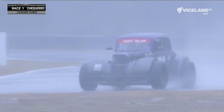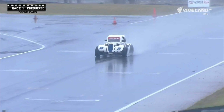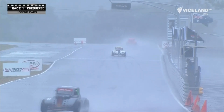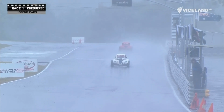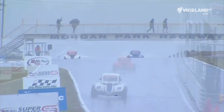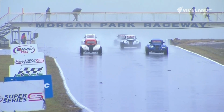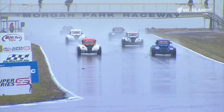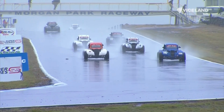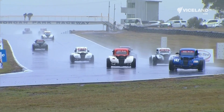Big puddle to go through as he rejoins the racetrack as well. Yeah, that was the last couple of corners. We're not joking that there seems to be more traction off the track than on at the moment. Yeah, you're not wrong about that. I'm going to say that would have to be up there with some of the most difficult conditions for legend cars I've ever seen. Probably used to it in Sydney, not here in sunny Queensland.